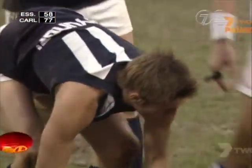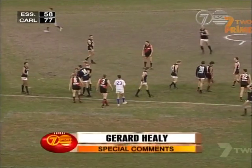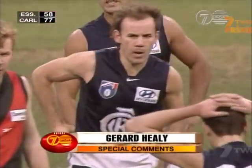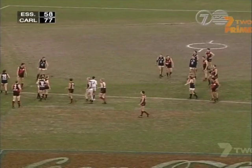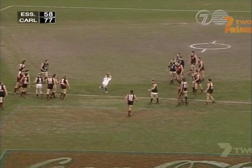He's had 17 possessions, and at the same time he's kept Darren Buick, one of the match winners for the Bombers, to just 10 possessions, 6 of those kicks and 4 handballs. But importantly, no goals for Darren Buick.